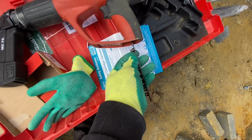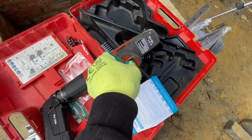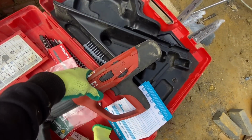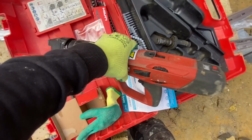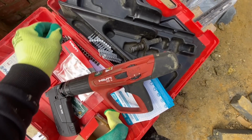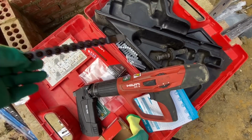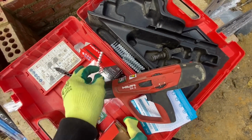Basically we pop these in this way from the bottom like that, click it in. And as you fire them, you can see the number 1 on the top here. As you fire them, this moves up, up and up and up. And you get 10 of these, I think, in one go. And 10 nails as well.